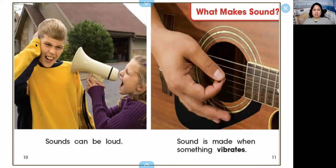Look at this person's face. They are covering one ear and making a face. Their face is all crumpled up, and that tells us that they are not liking that sound. It was too loud.